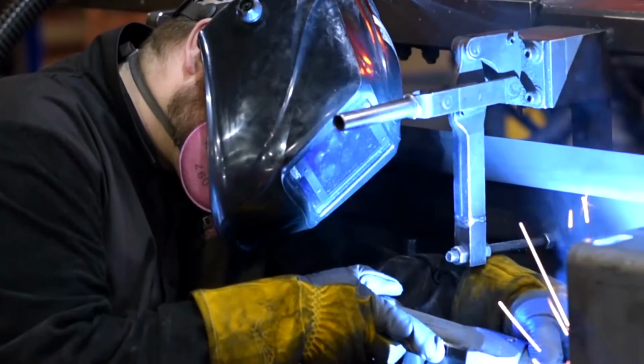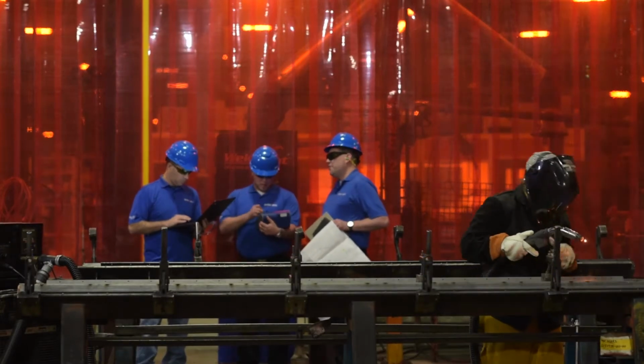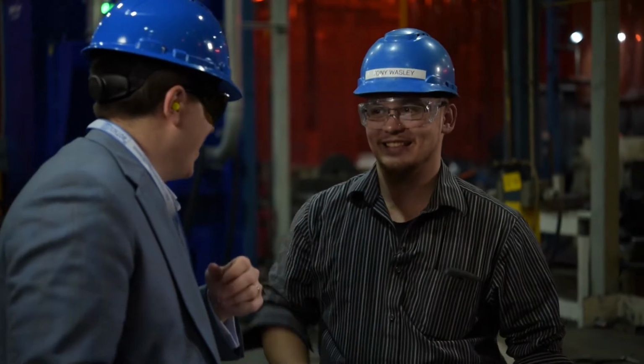We're very passionate to improve the performance of manufacturers by cleaning up the air, cleaning up the facility, providing a workplace that workers want to come to work. They desire to come to work. They're excited about coming to work. That's so different here at Stoughton.